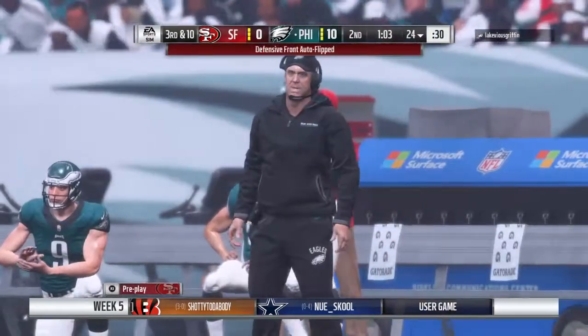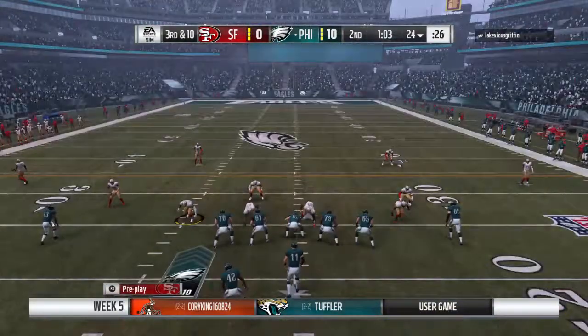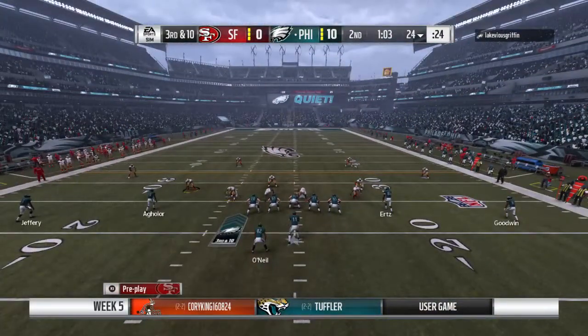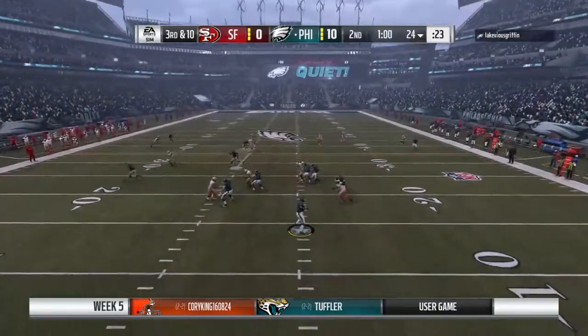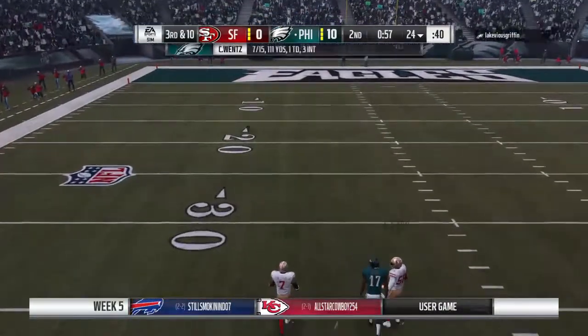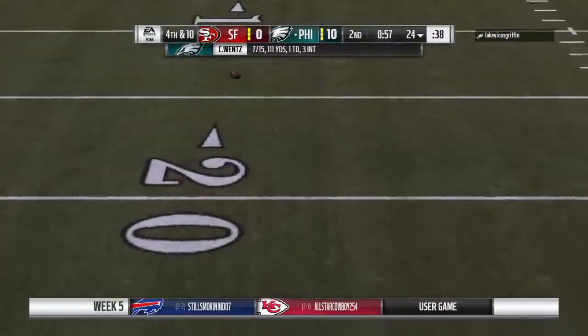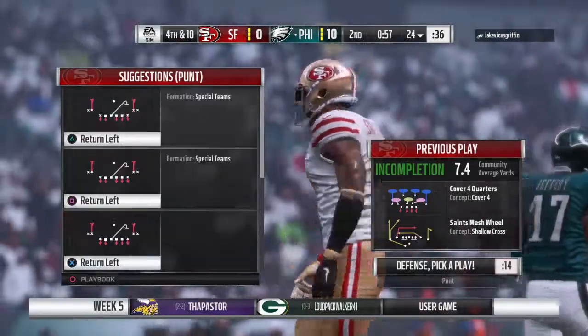The Eagles on third down. They've converted three out of five thus far. This is third and 10. Shotgun now for Wentz. Gonna look deep for Jeffrey. And an incomplete pass. That'll stop the clock here with just under a minute to play in half number one.